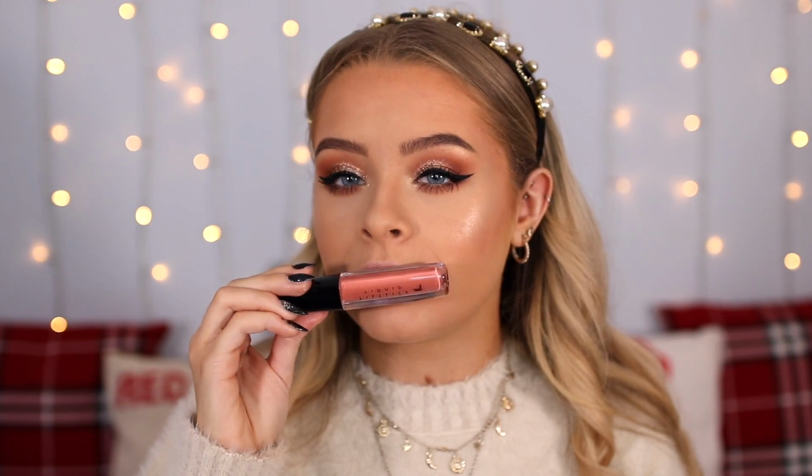Which one am I feeling today? Leave your guesses in the comments below which one I'm going to go for. I'll give you 5 seconds. I'm going to go with the brownie nude.